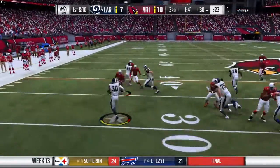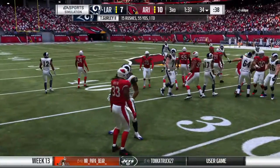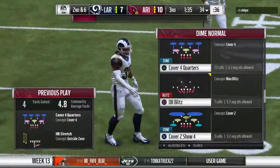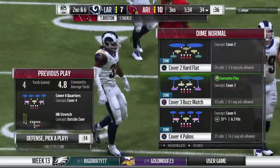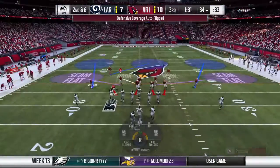Now a give running left for Gurley. He takes this from the 30 to the 34. Tough running there. That's a hard-earned 4 yards. Yeah, those are the unsung kind of runs. They don't fill up the stat sheet, but they do set you up in good position on second down.